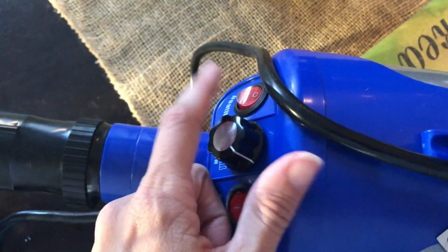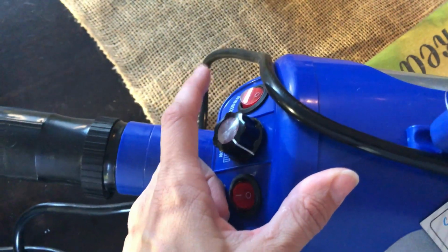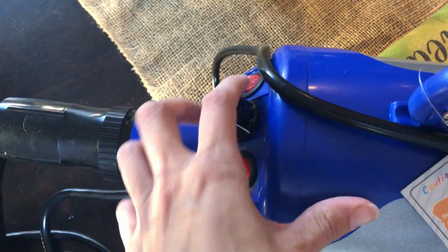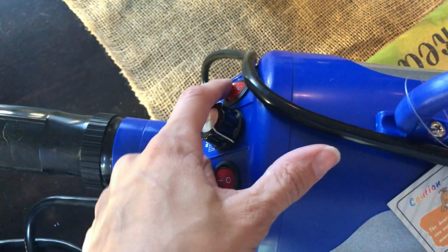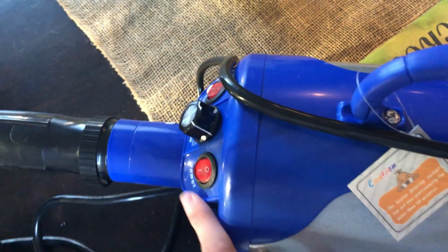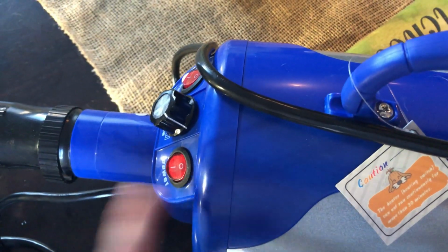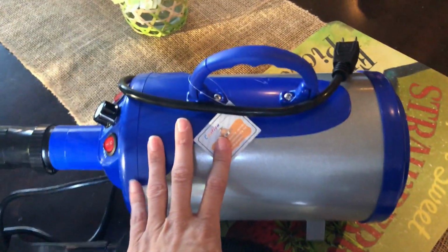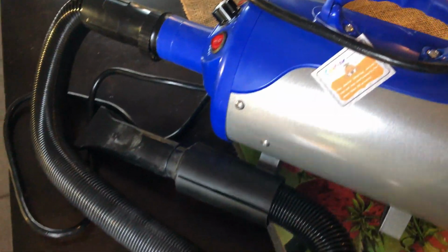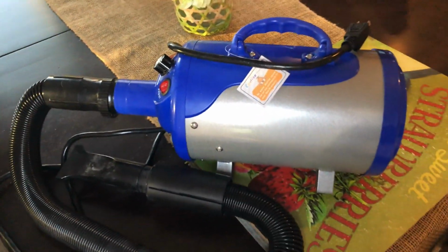Then it has a heater, but they advise, if you're inside the house or outside and it's around 50 degrees Fahrenheit or below, then you would want to turn this heater on, but I don't do Fahrenheit. I didn't use the heater, and Loxy actually loved it. It's not that loud either, and it comes with a bunch of little attachments. I just used this one, and I'm really impressed with this thing.